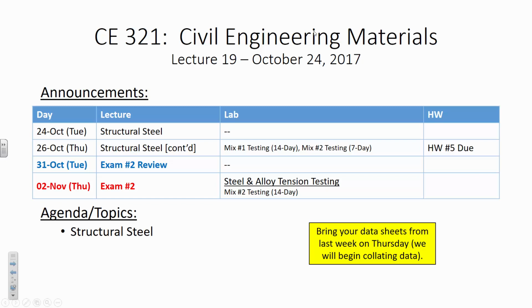Like we'll cover steel, and then we're done. We'll cover aluminum, then we're done, and so on and so forth. So our first material that's on its own that we're going to cover is steel.